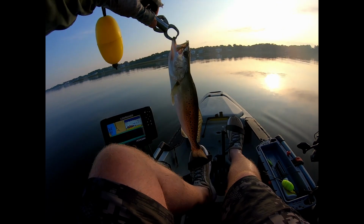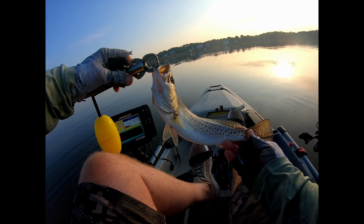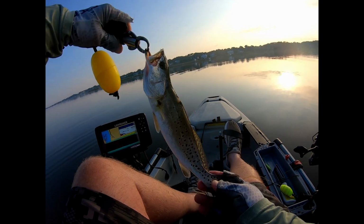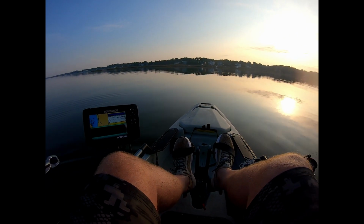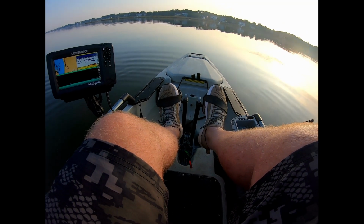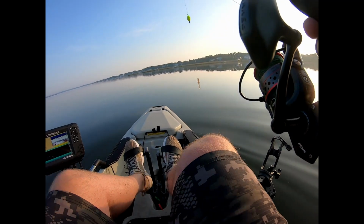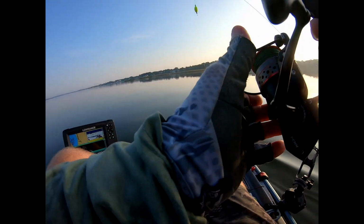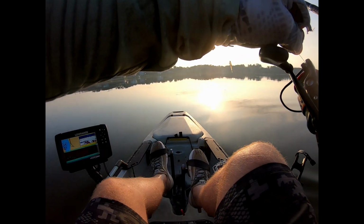All right, buddy. There's a nice speckled trout. Not too big, maybe 13 inches. Send him back. Go ahead, dude. Let's go back over there. We'll try that again. Drifted a little bit from where I want to be. Ideally, what I want to catch is a nice big drum.